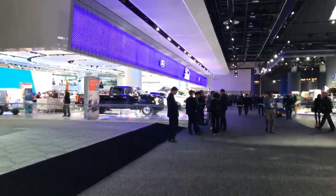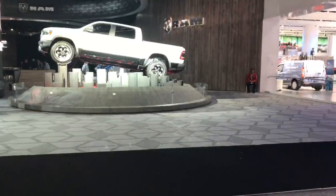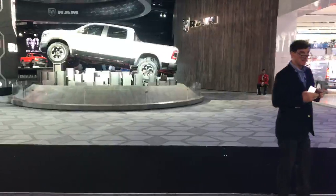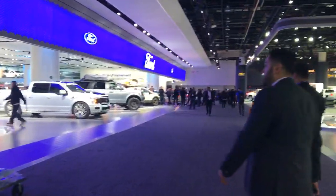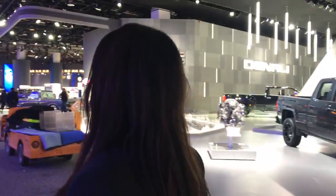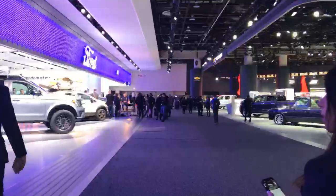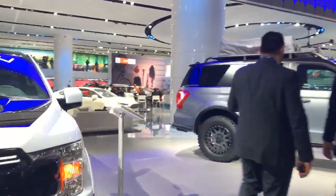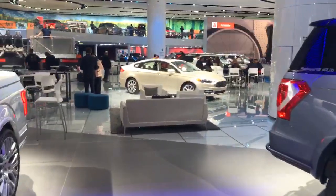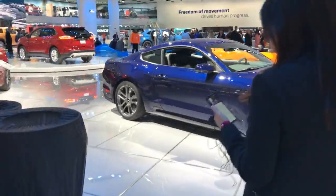Let's take a tour down here. We got the Ram up here. That's a pretty cool display, I have to say. See that? FCA is pretty big on putting together some pretty impressive displays. All right. We're making our way into the Ford booth. Gotta find that Ford Mustang Bullitt. Gotta watch all the other people out here. What do we have? There it is. Have to go around this way because of another live feed.